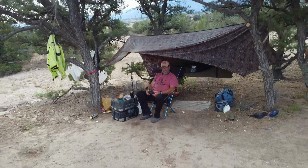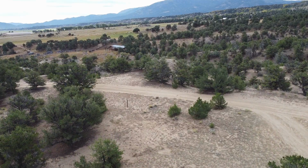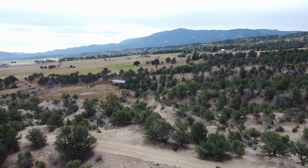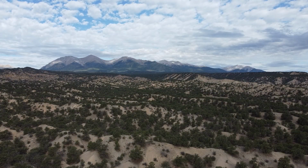I'm about to show you how to find unique, interesting, and free campsites all over America, but especially out west, by identifying a few of the signs on the road and the trails to get you out into a beautiful landscape much like this, and even better.